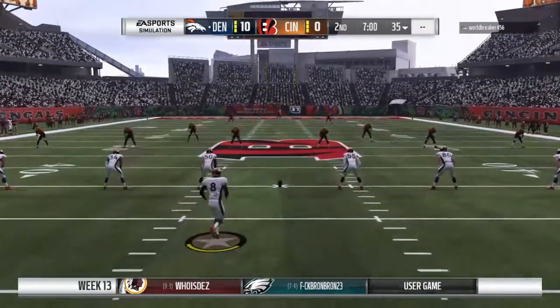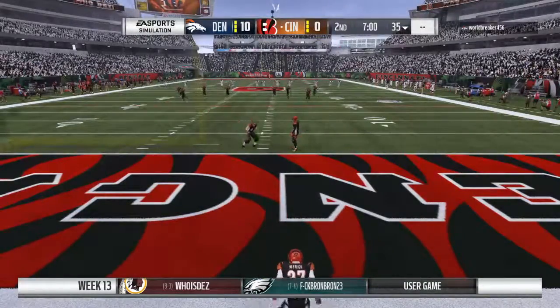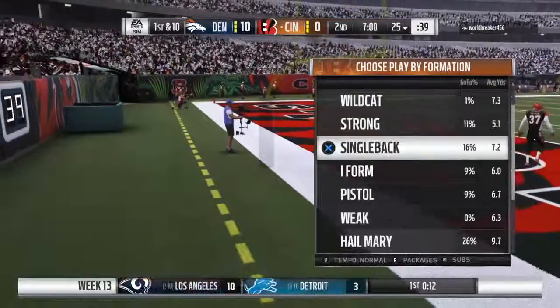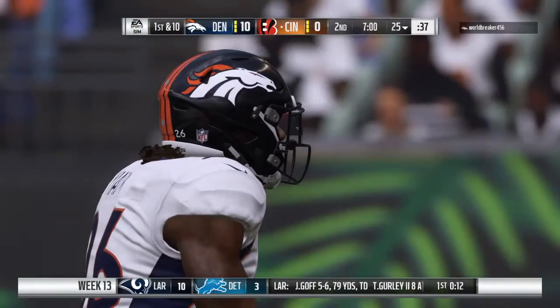Now McManus on to kick this one off. And this will not be returnable. It's out of the back of the end zone for a touchback. Now the Cincinnati offense ready to see what they can do here.